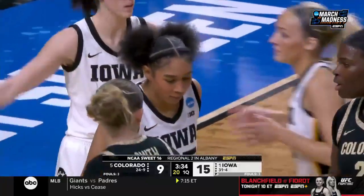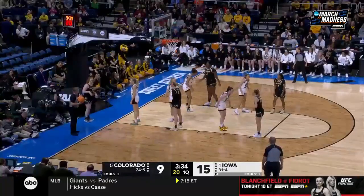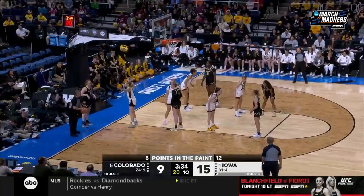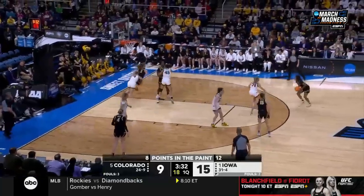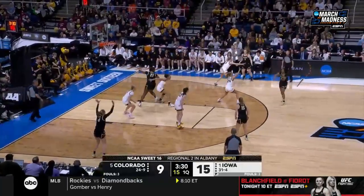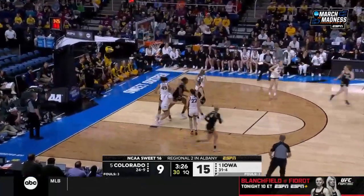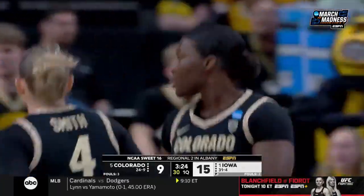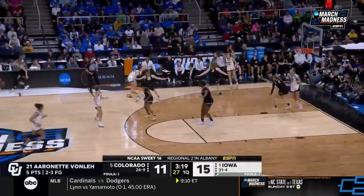Iowa has other big bodies, but no other post player who plays like Stolke, who runs the floor like she does, gets easy buckets in transition, can take you off the drive. It's important for her to stay out of foul trouble. Jalen Clark telling us she feels Stolke is the best transition big in the country. Vonleh gets inside of Stolke and finishes. Vonleh is unstoppable when she gets positioned like that around the rim.